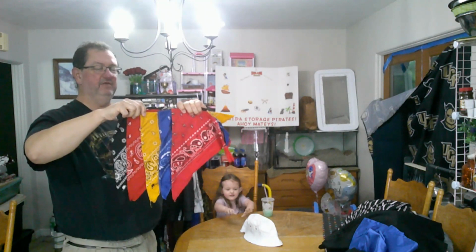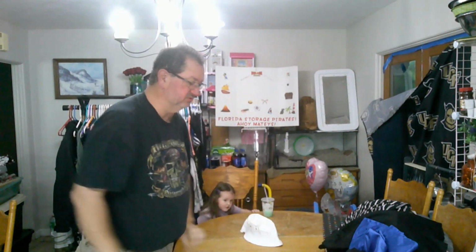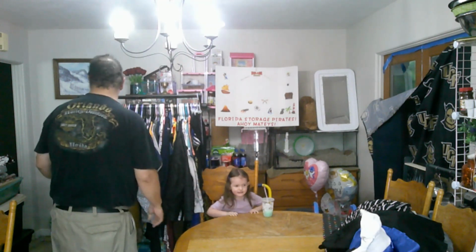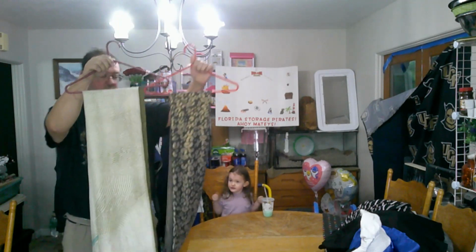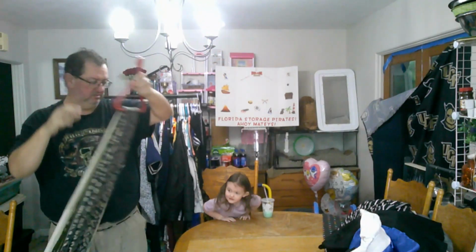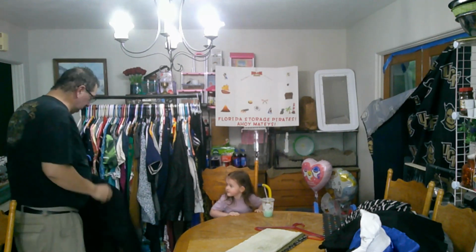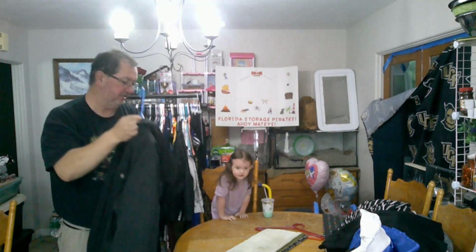We got five cat hair covered visor bandanas, because the cat slept on them all night. So those will go back in the laundry. You done with this hat? Yeah. Okay. So, what do we got over here? First two things off the rack, we got two scarves. Nice scarves. We're gonna lay these down neatly because we're gonna put them back on the rack later. We got a jacket. It is a Swiss Tech hooded jacket. Nice winter jacket.